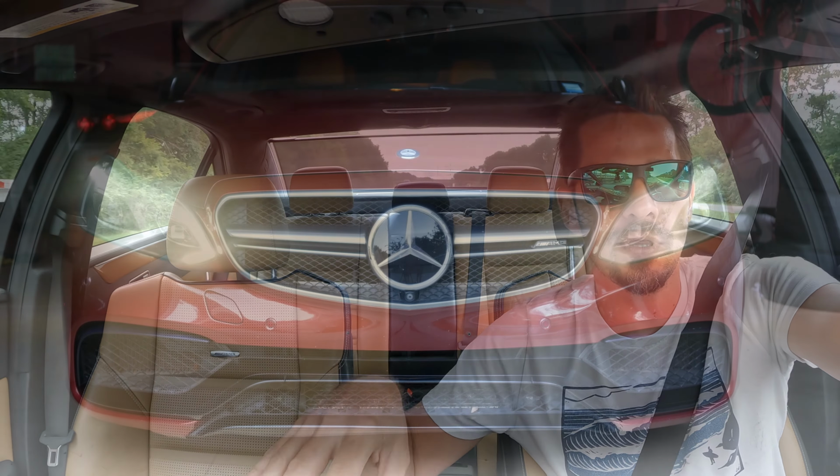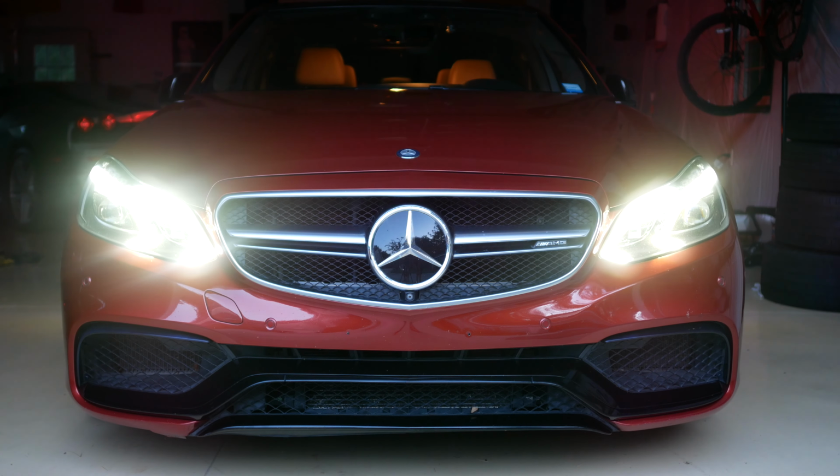Initially, the plan was to buy a wagon. Then I started expanding the search to a CTS, like either a V3 or a manual V2 or a wagon CTS. I looked at the Alfa Romeo Giulias. I looked at all different kinds of cars out there, and ultimately, I came back to the W212 E63. It's just a great car. So I now have a Cardinal Red 2016 E63. This is going to be the new channel car.